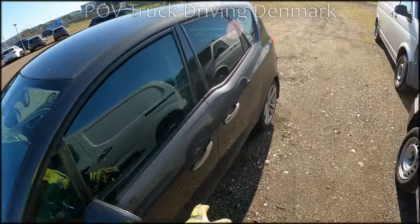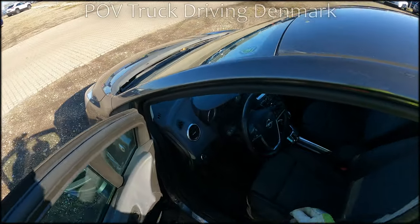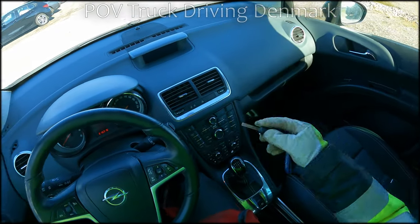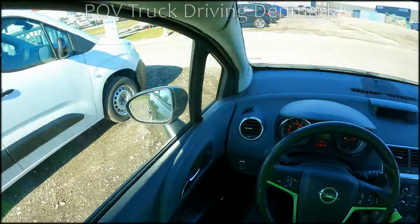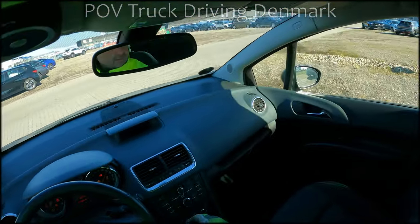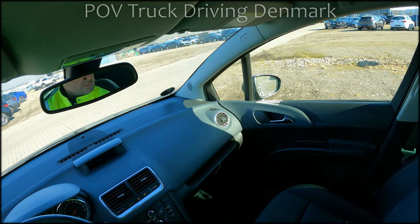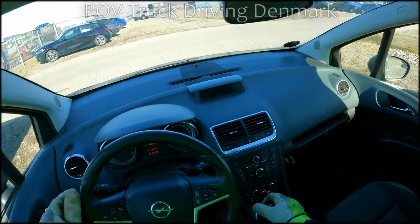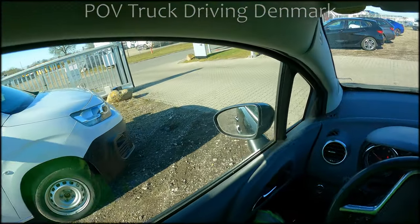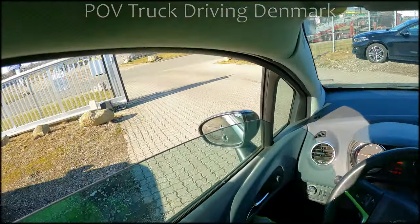Now an old Opel Meriva, with a window that has seen better days.